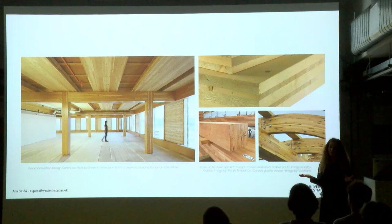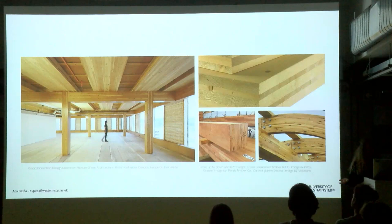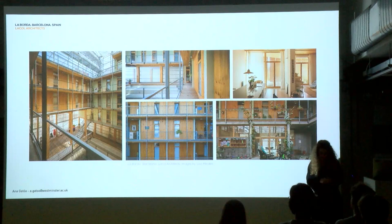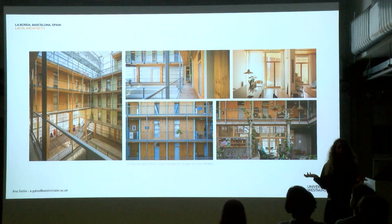So, okay, we can build houses more sustainably. Can we build them more affordably, which was the second crisis that we were talking about? And the answer is yes. Many people are doing it already. This is a project that I really like. It's called La Borda in Barcelona.